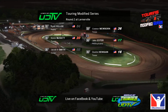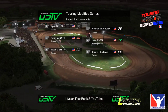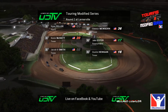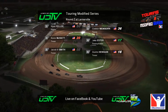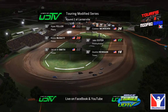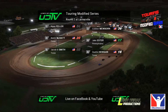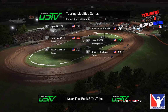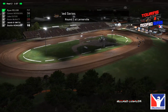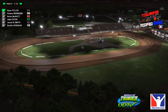From Texas as well in car number 20, Kevin McNatt will start position number 3. Pennsylvania's own Jake Esther in car 17 will start position number 4. Then we go back to another Texan, Jacob Smith in car 88 lines up at position number 5. And following on, making it 4 out of the 6 drivers from Texas here in heat race number 2, Dustin Hennigan in car 16, going to start position number 6. Here we go, your Ultimate Dirt TV starting grid for heat race number 2.